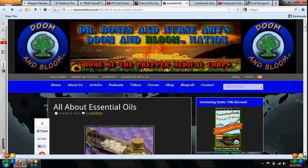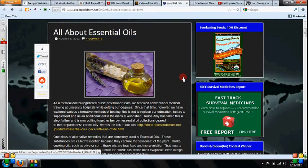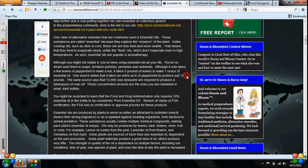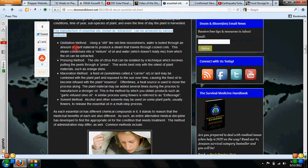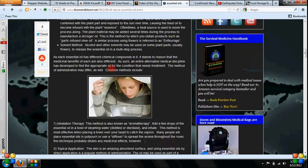I feel that if you do not have a doctor or a nurse in your family or group, medical preparedness is one of the most important areas, and that's why I love Dr. Bones and Nurse Amy's blog. I know them personally, and they always put out great stuff. This article was all about essential oils, and something to consider if Obamacare completely takes root, or just when we're looking at the future and not having all the medical resources we're used to. They talk a little bit about extractions and how to get essential oils out of different herbs, so you can take a look at that.